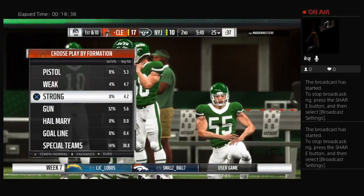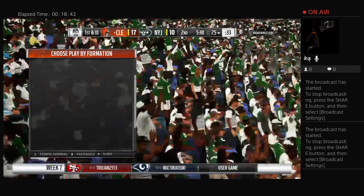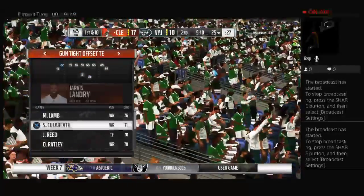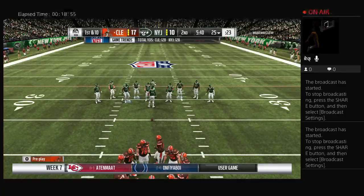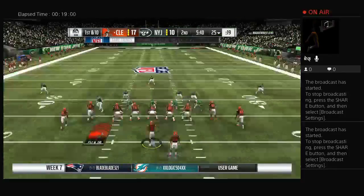Here comes the Browns offense back onto the field. And they have to be pleased with the way that they've moved the football thus far. And why wouldn't they be? 2 touchdowns and a field goal in their first 3 possessions. They're playing so well right now, the field goal probably feels like a disappointment. Mayfield going to lead the Browns up now, 1st and 10 at their 25-yard line.